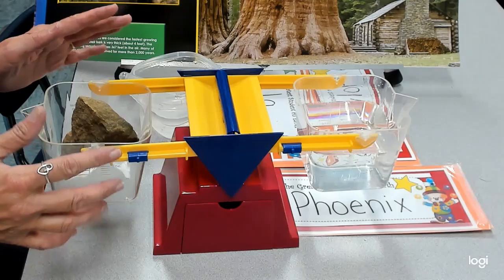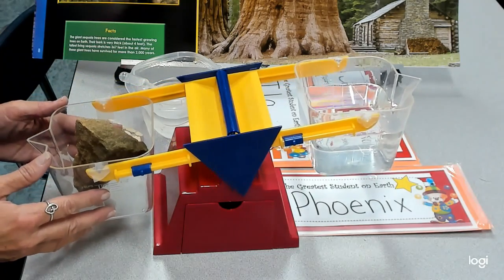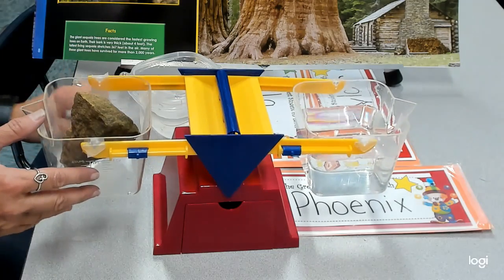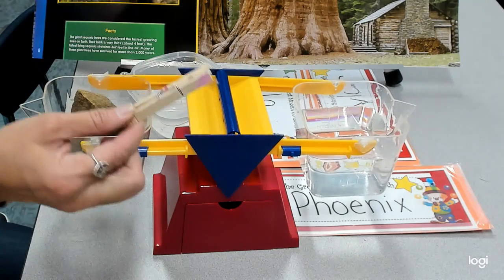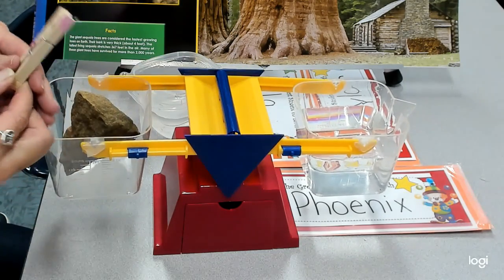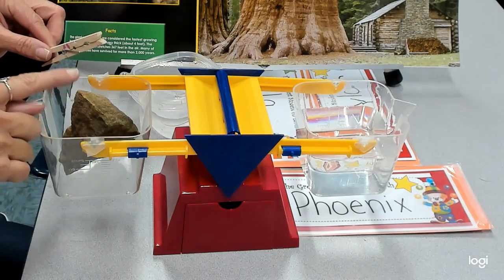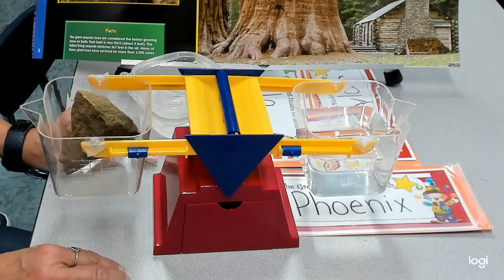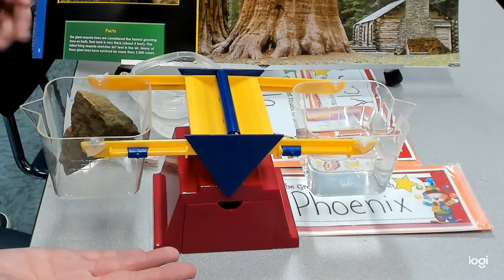So if it goes down, it is heavier and this is lighter. This is lighter and this is heavier. All right, so try to find some things around your house that are heavy and light.